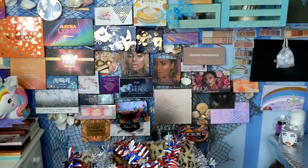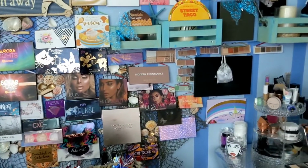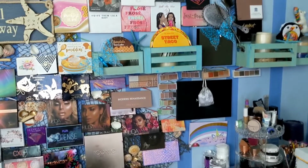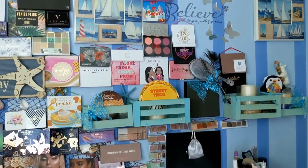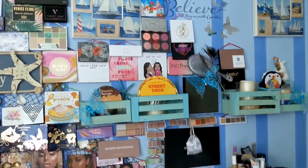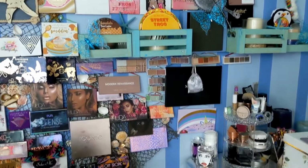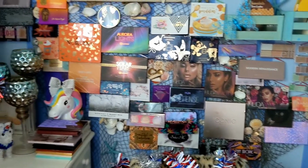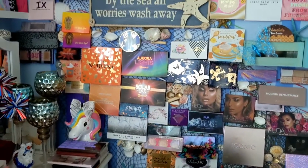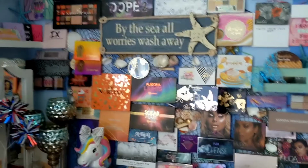Now, you guys, please understand, I did not purchase all of these. Some were given in PR, some was friend mail, some were in mystery boxes. I did not purchase all of them. Now, this is a little over a year collection that I've started.